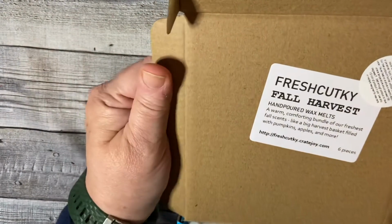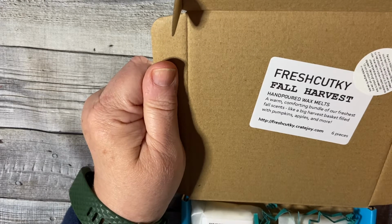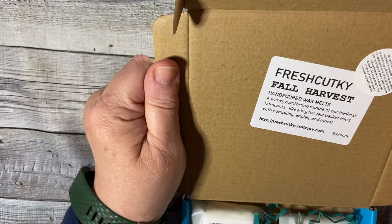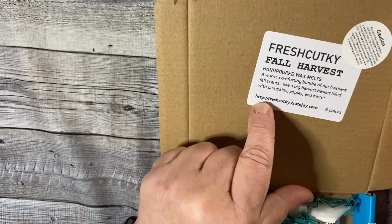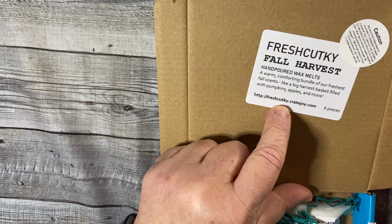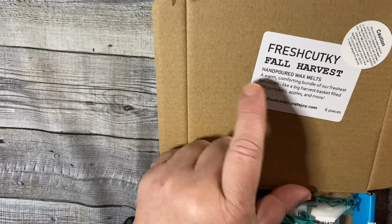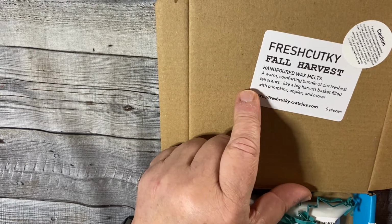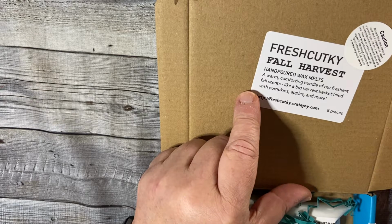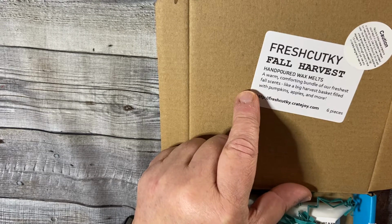Okay, so this is from Fresh Cut KY. Oh boy, I smell something very strong. Fall Harvest hand-poured wax melts, and it is through Crate Joy. You get 6 pieces, and these are hand-poured wax melts. A warm, comfortable bundle of our freshest fall scents, like a big harvest basket filled with pumpkins, apples, and more.